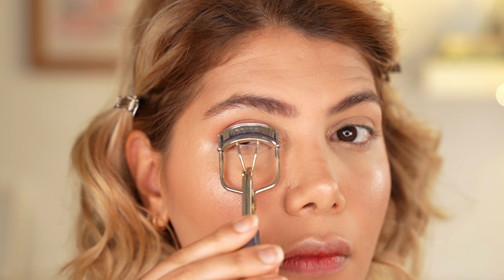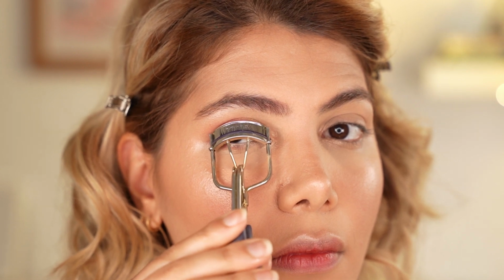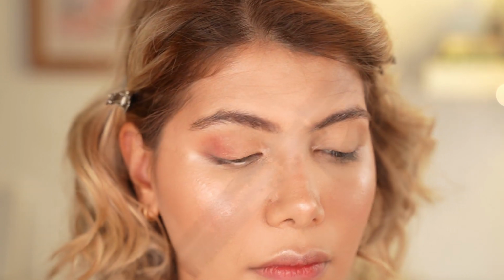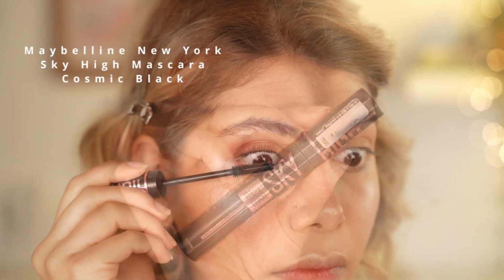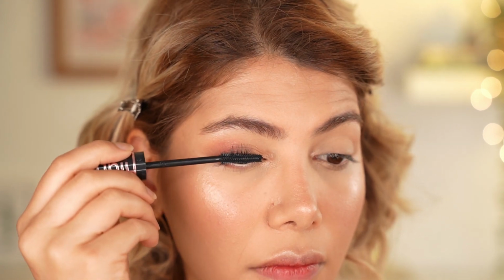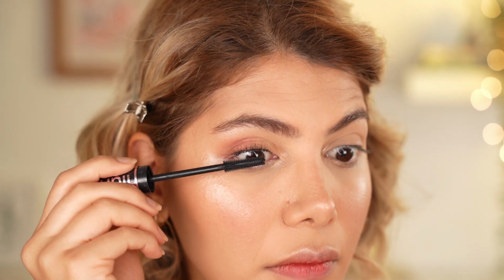Next, I complete the look using a lash curler to lift my lashes. I really got used to this extra step before applying mascara. One reason is that the natural lashes are lifted and curled, which make you use less mascara and in general achieve a more clean lash look.